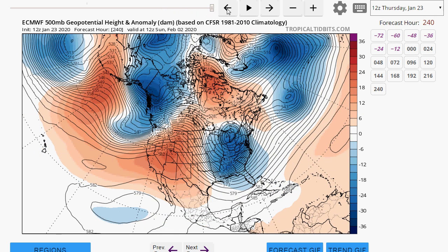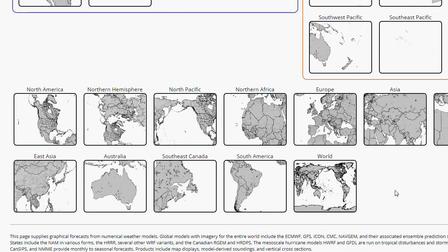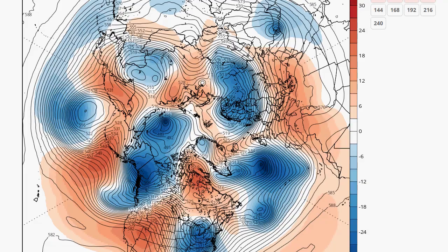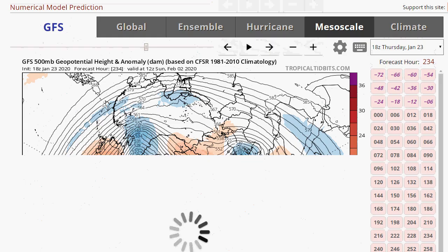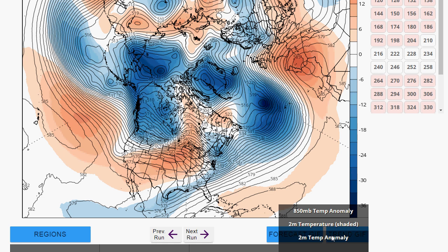It can't get out. If I change this region to, let's see, Northern Hemisphere is on here. So I'm going to show you the whole hemisphere here. I'll go back to the GFS, and I'm going to show you the temperatures and all the cold air. There's cold air, but it's only in the Arctic Circle. It's not being allowed to come down. So let's see.